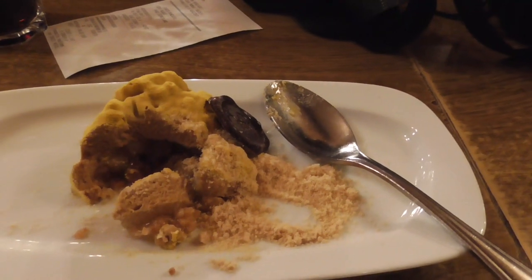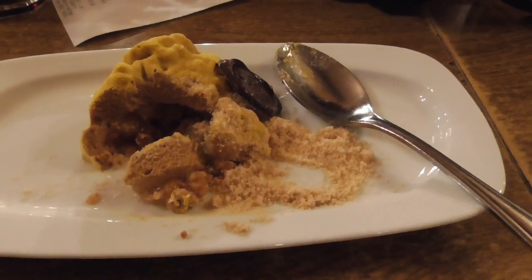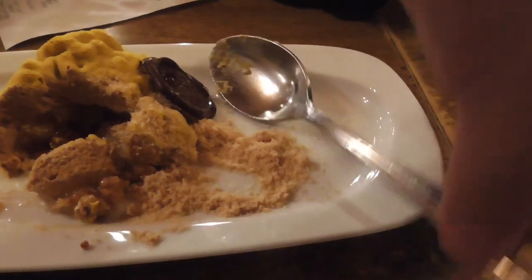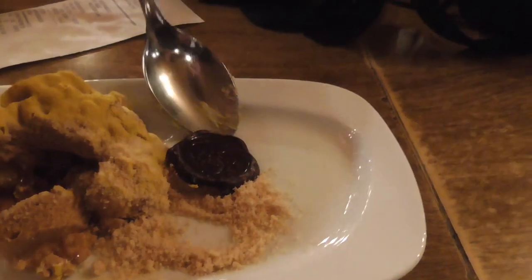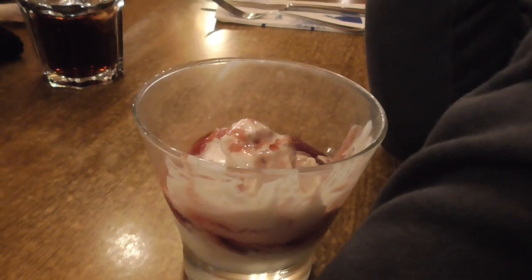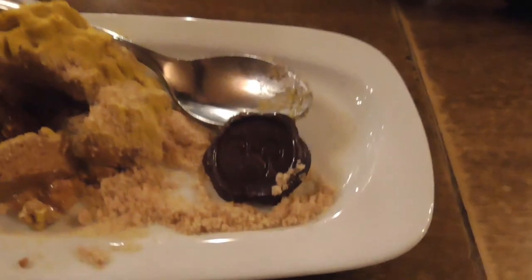Right, so here we have my, is it caramel mousse with a stewed apple or something inside. Quite nice. It goes well with the apple. Got this caramel biscuit thing with a Mickey on it. There's my Mickey. She's got a sundae. It's basically ice cream and sauce, right? Yeah. Mine's better.